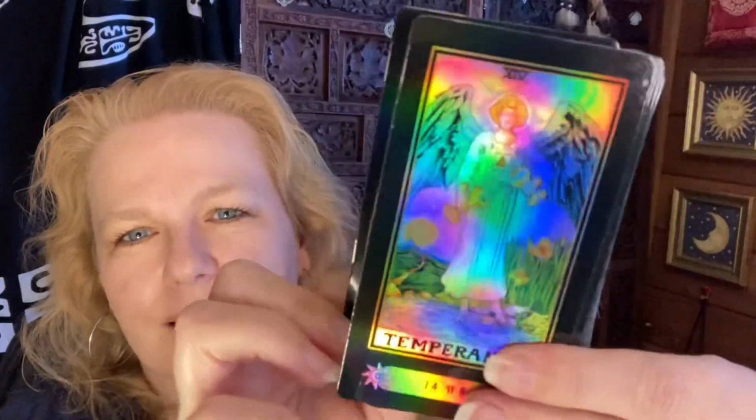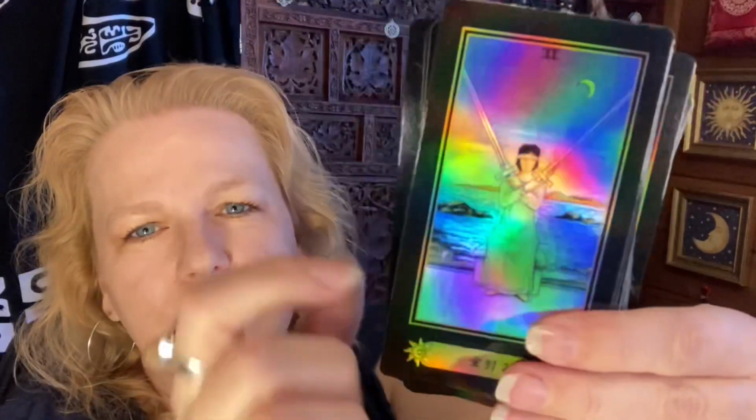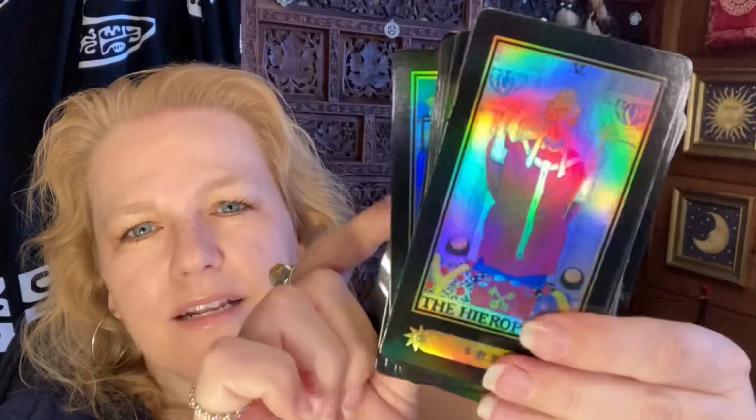And these are just your standard Rider-Waite-Smith images. But you can see that rainbow reflection on there. It's very fun. And it's harder to see looking here on camera, but when you're in person, it is a little bit easier to see the images. They're not quite as difficult to see.